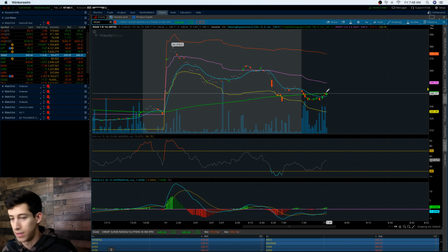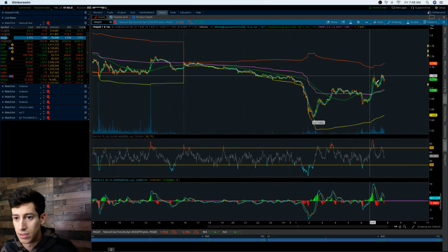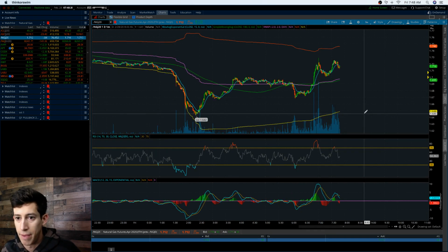So 339.87. Natural gas is trading right now below the EMA line. So this means that DGAS is above the EMA line, but we'll see if it continues. We could see an easy reversal happen here. It could change its direction. Natural gas can try to continue to uptrend, and I'm going to have to manage my risk.